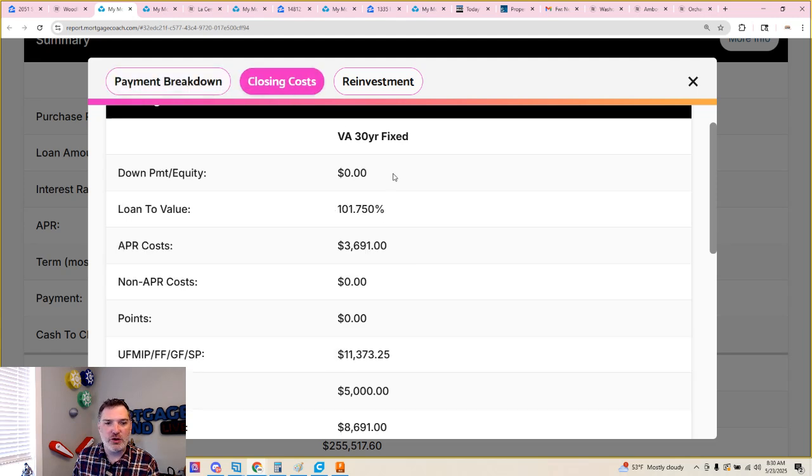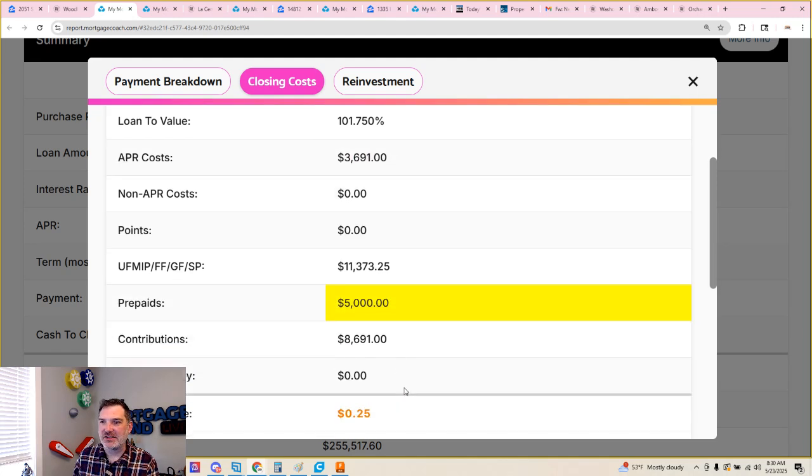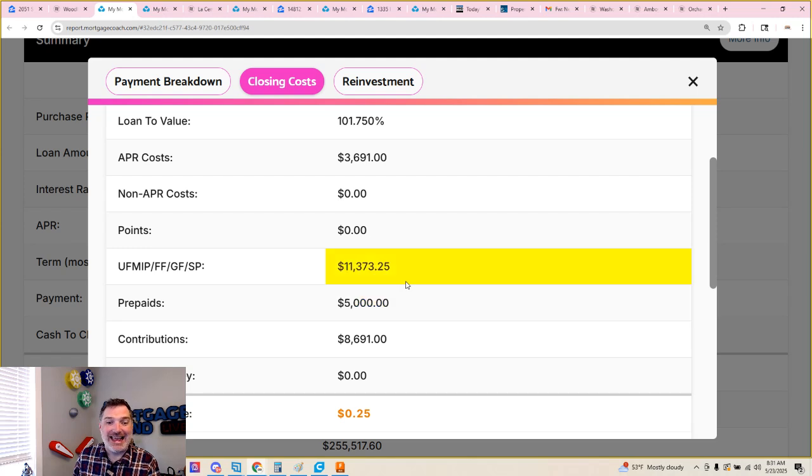I want to look at the closing cost breakdown here. You can see our down payment $0. You got your closing cost $36,91, your prepaid taxes, insurance, and interest $5,000, and then this is that funding fee of $11,373. Now this gets waived if the veteran's disabled and they're exempt from that funding fee. If not, it's not that big of a deal. It gets financed into your loan. You're not paying it out of pocket.